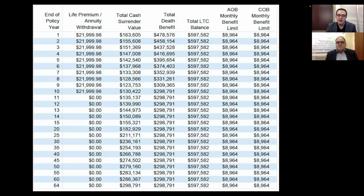Again, the real reason we're buying this policy is the long-term care benefit. It's almost $600,000 immediately from day one. And that gets paid out at almost $9,000 a month per person, and that lasts for 66 months. Yeah, 5.5 years.